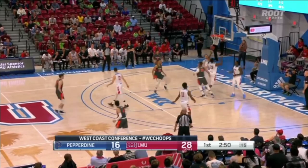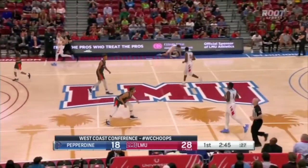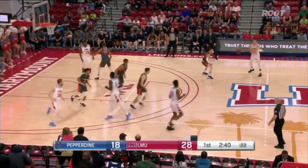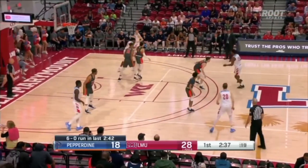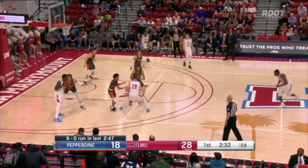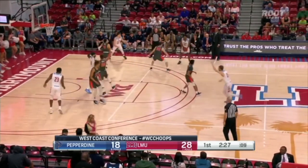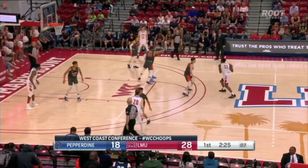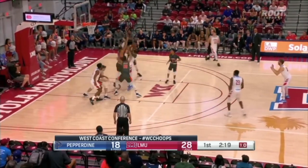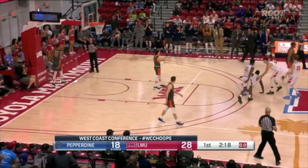Absolutely. Edwards goes to work and scores off the window. Eight for Kameron Edwards, while Kessler Edwards has been limited to 2 points on 0 of 3 shooting. Well, there you see Scott catching the post. The double team didn't come, so he just simply kicked it back out. LMU has 3 turnovers in the last couple minutes. Eli Scott puts up a difficult shot, and Pepperdine on a 6-0 run.